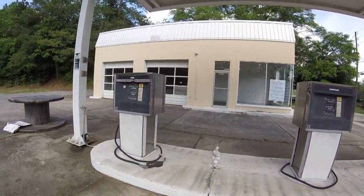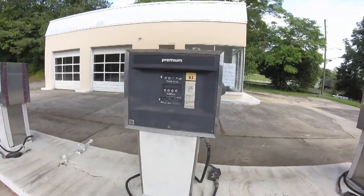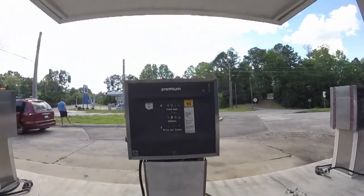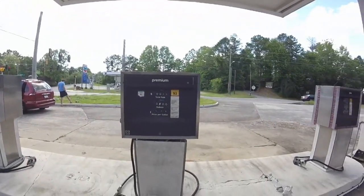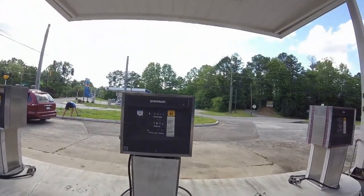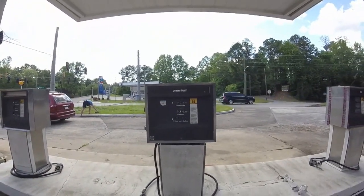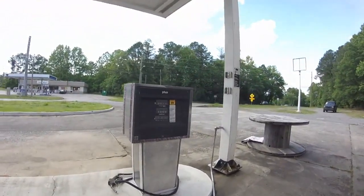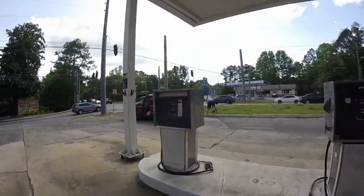And that plus was the middle grade. This is premium or high test, as we used to call it back in the day. And down here was the regular pump.